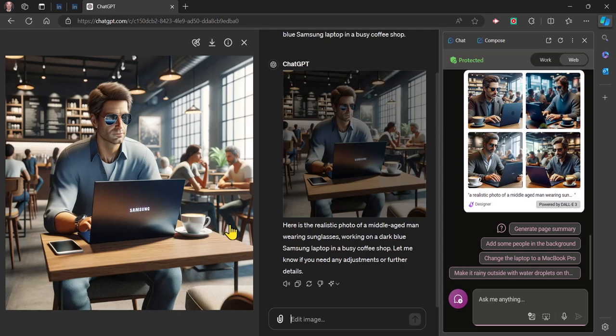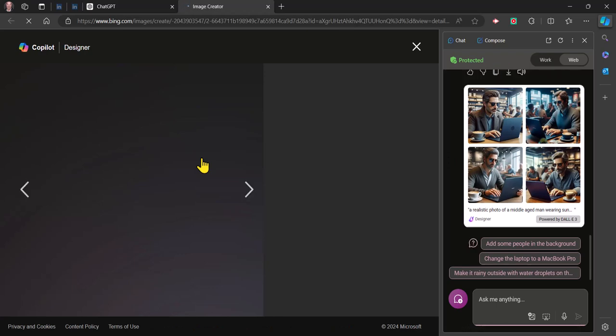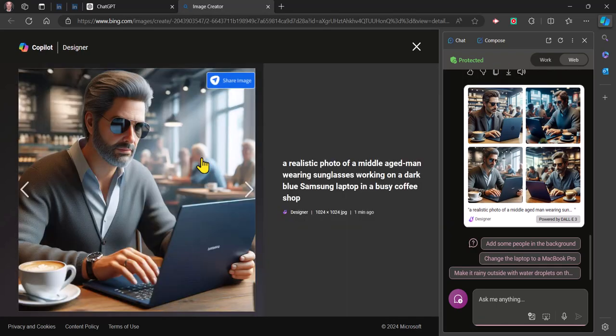Pretty good job there. With Copilot, we've got four photos, and I can immediately see that two of them haven't actually got any lettering on the laptop, so we can't see if they're Samsung or not. So let's blow up this one, which has got some lettering, and have a closer look. Yes, I can just about make out Samsung, although it's not as clear as ChatGPT, but we have perhaps a better blue cover. And I would say detail and texture-wise, very similar to ChatGPT.